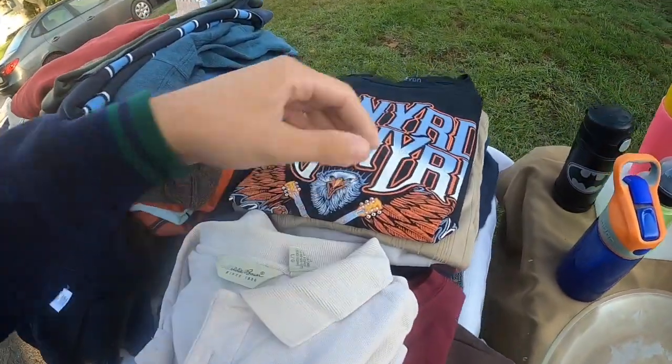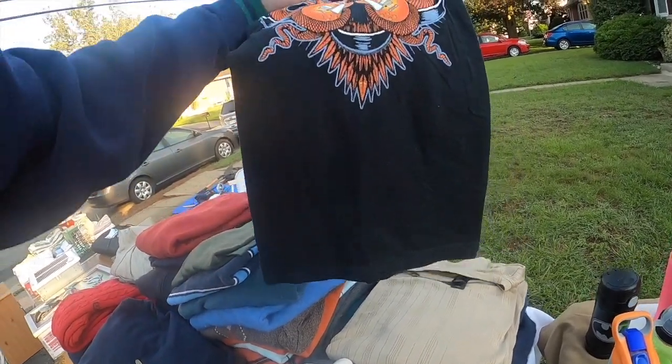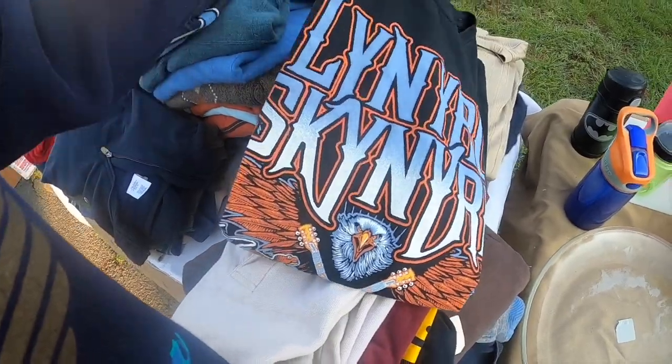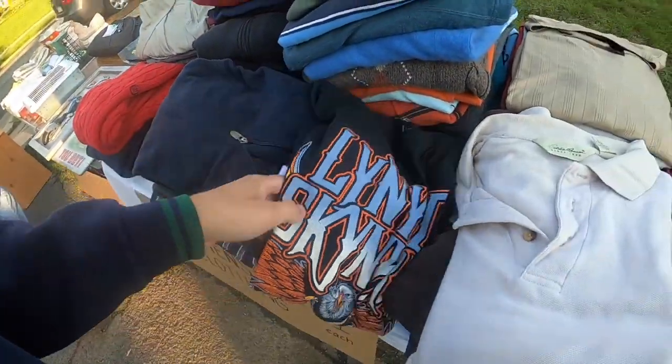It's a cool shirt, but it's new. What size is it? Large. 2014. I think for $1 I'll get it. Should make a pile, put right there.